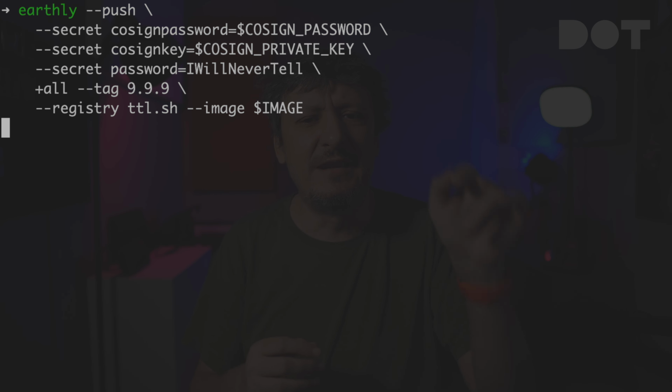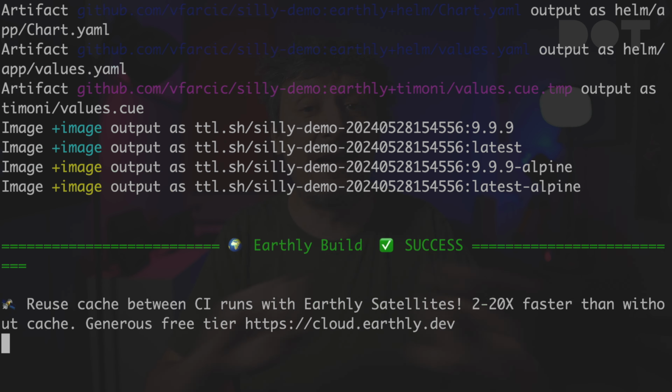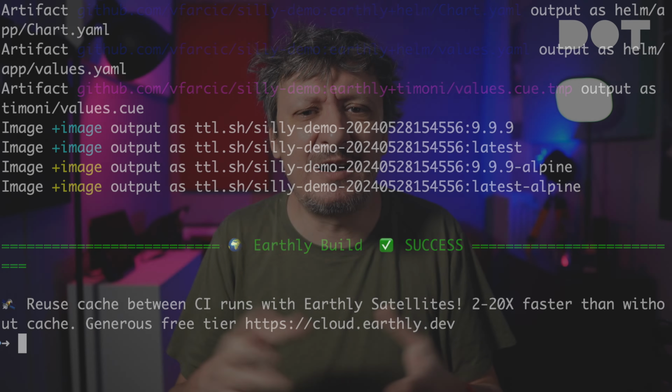Let's press the enter key and see the end result. That's it. That single target did everything. It compiled the binary, it created and pushed 4 images, it signed them all, it created Helm and Timoni packages. It's awesome! And we're almost done. There are only 2 things I wanted to show before we jump into pros and cons and try to figure out whether you should use Earthly.